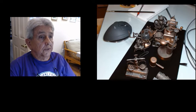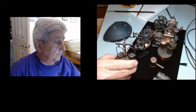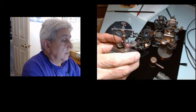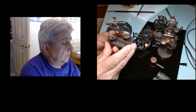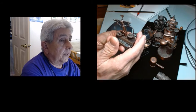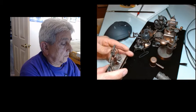These are some pencil sharpeners that I'm going to be selling. They're $5 each. This is a miniature scale. You can see the balances on there. That's $5.